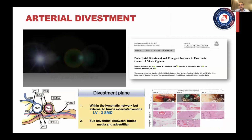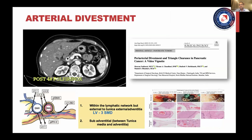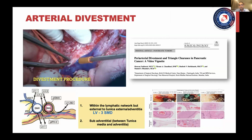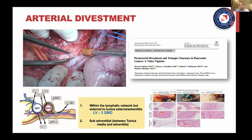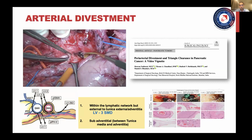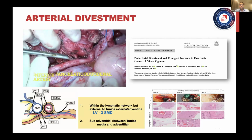Now, resecting the SMA is a problem because the morbidity is very high, and also because of the observation that the disease around the superior mesenteric artery, as you see here in this picture, is not always infiltrating the vessel wall. The techniques defined as periarterial divestment techniques have been devised, which is nothing but peeling off all the tissue around the artery without resecting the vessel wall, but the entire neurolymphatic tissue around the artery can be excised and yet an R0 resection can be achieved.